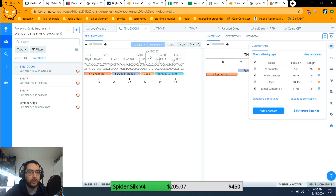If I do this, and it works, which is a big if, admittedly, and I get any other plant viruses ever again, I could just remake it. I could just find a new target, which is only 19 letters long. Dig through the literature, find a new target, or just download the viral genome, design one myself, make a new one of these.